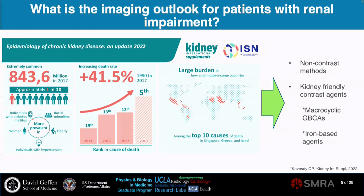Chronic kidney disease is also more prevalent in women, the elderly, patients who have diabetes, hypertension, as well as racial minorities. And as a cause of death, it's estimated to become the 5th cause of death by 2040. So CKD represents a large burden of disease in low and middle income countries. It is among the top 10 causes of death in Singapore, Greece, and Israel.